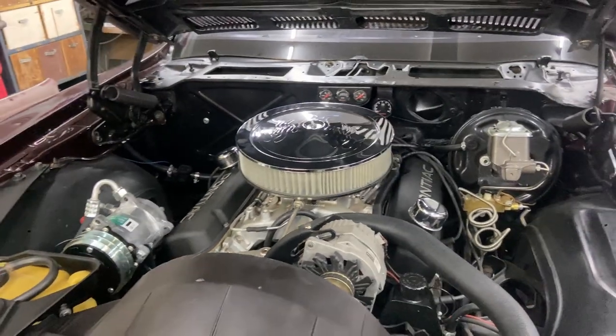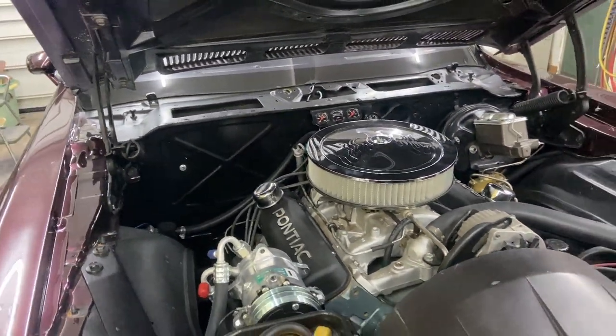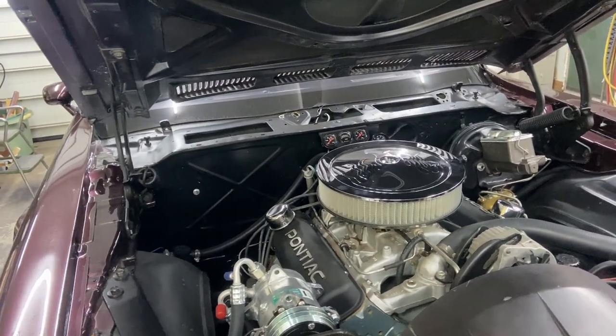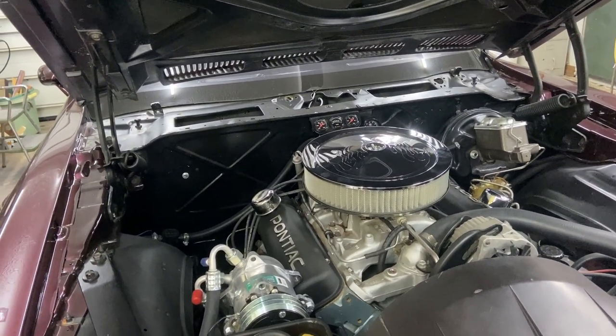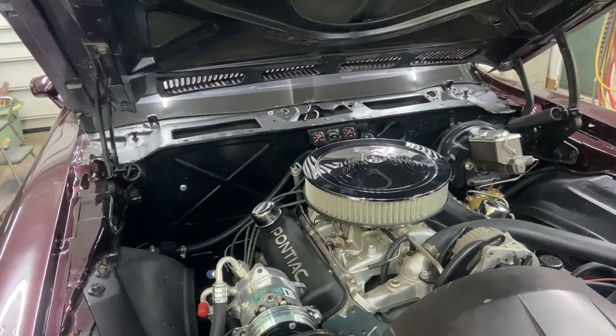So let me give you some basics. This is a Pontiac 455. It was built by Len Williams Auto Machine. You can look him up on the web. It's got an 041 cam in it, 6X heads, and it's been milled to about a 9.25 compression ratio. So everything else is pretty much stock.